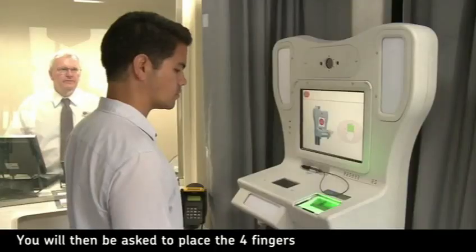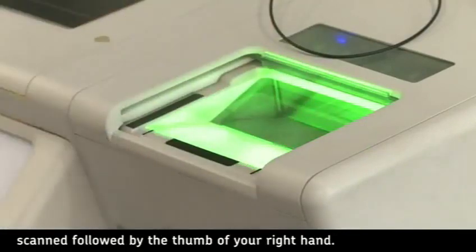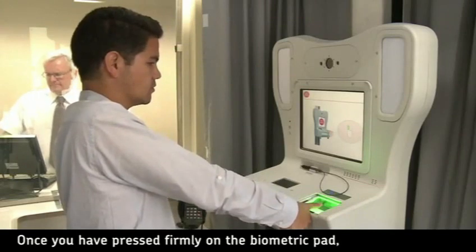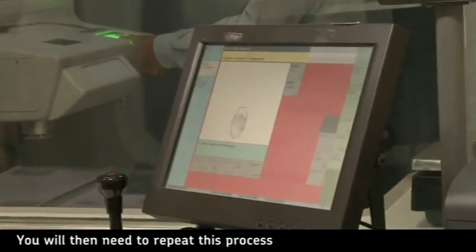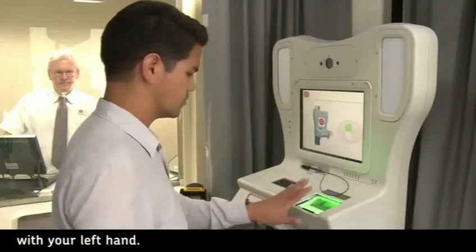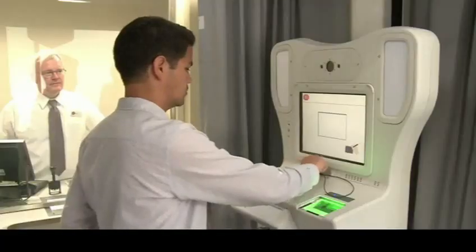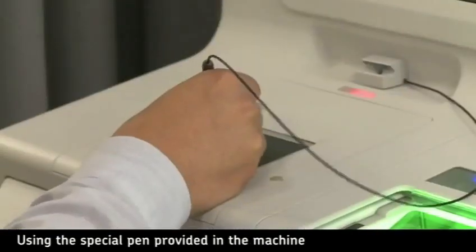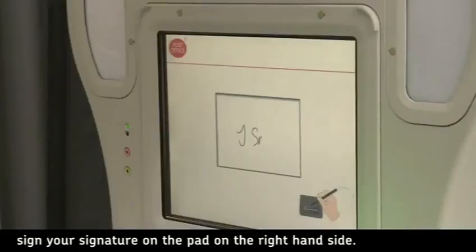You'll then be asked to place the four fingers of your right hand on the biometric machine pads to be scanned, followed by the thumb of your right hand. Once you've pressed firmly on the biometric pad, your fingerprints will appear on our agent's screen. Then you'll need to repeat this process with your left hand. Finally, we'll need your digital signature. Using the special pen provided in the machine, sign your signature on the pad on the right-hand side.